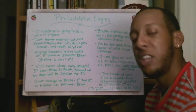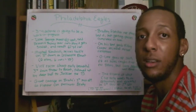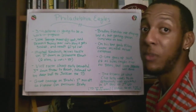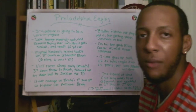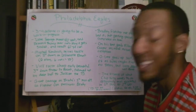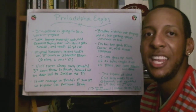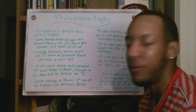Most times, teams don't just dive into a 3-4 defense and hit the ground running. You're going to have the bumps in the road. Guys are going to have to come over. You're going to have to bring in new personnel because a lot of times you don't have that nose tackle in a 4-3 defense. You've got to go out and get that one guy that can play over the center and eat up double teams and be immovable inside that defense. You've got to go get that guy.